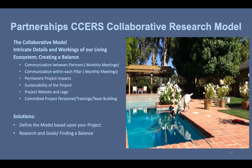Ultimately, these partnerships that we've established are long-term, they're ongoing, and they allow for the partners themselves to go out and get future funding based on their own particular areas of research.